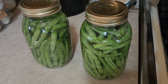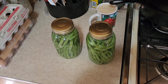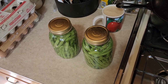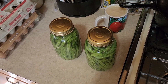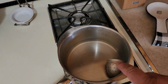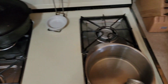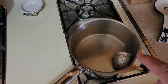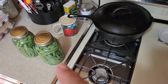There is our refrigerator dilly beans. We ended up having to make some more brine. We didn't have quite enough, so I would recommend, if you're doing 2-quart jars, do 4 cups of water, 3 cups of vinegar, 2 tablespoons of sugar, 4 tablespoons of salt, and then in your little tea ball, you don't have to, you can throw it right in the mix if you want all of the spices floating around in there, but you would do 4 teaspoons of pickling spice, 8 teaspoons of mustard seed, and then remember we put the dill flowers in the bottle.